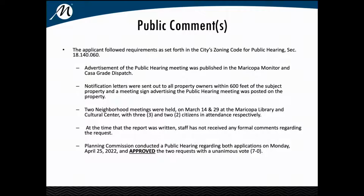Planning Commission conducted a public hearing regarding both applications Monday, April 25th, and determined that both applications had met all the requirements outlined by the city for approval, and with the unanimous vote 7-0, voted to approve this before you this evening.